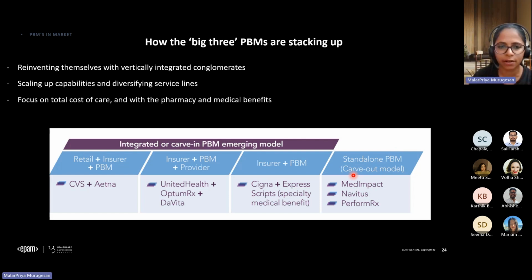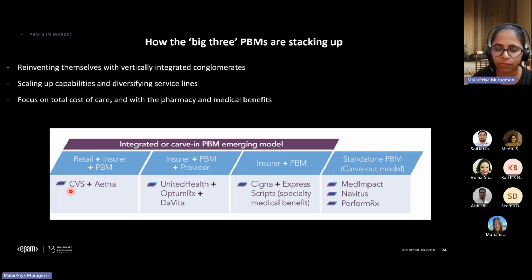There are many standalone PBMs as well, where a payer can go ahead and make an agreement. Even with CVS, any payer can go ahead and make a contract with them. CVS has a lot of clients. On the Medicare side alone, they have 70 to 80 health insurers having a contract with CVS. Similarly, for any PBM listed here, anyone can go ahead and make a contract with them.